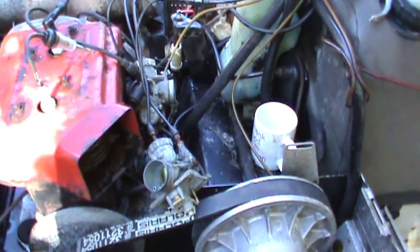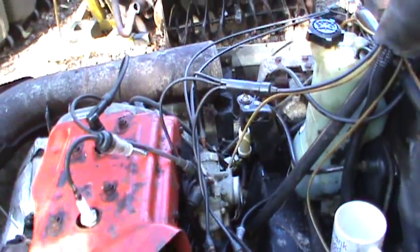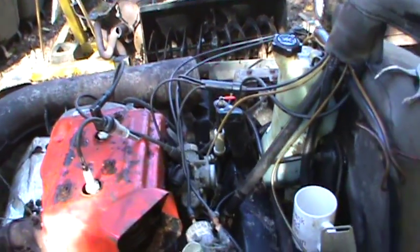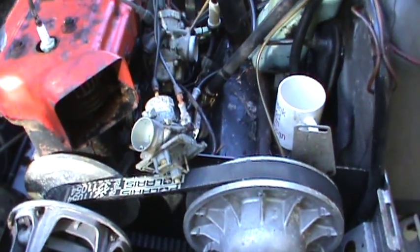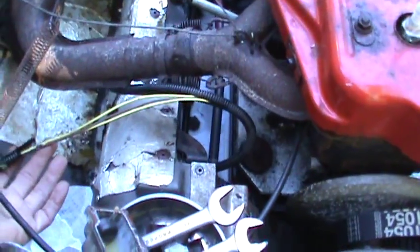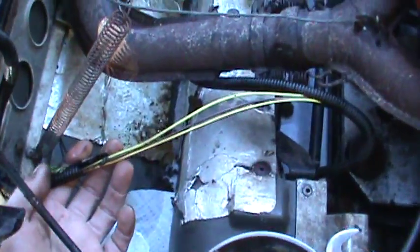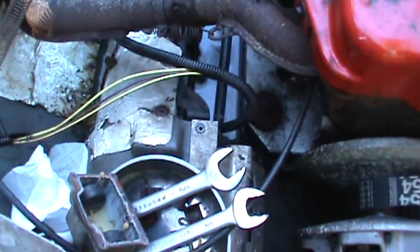And I cranked it over with the pull start, put my little spark checker on it, and I did have sparks, so that part seems to be pretty good. I do see some things here and there, but nothing catastrophic yet. This is all filled up, and you can tell mice were chewing on some wires. So I've got to go figure out what they hook up to. We'll just reconnect them and splice in some new wire.